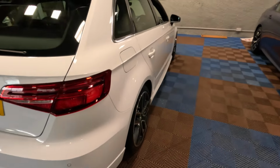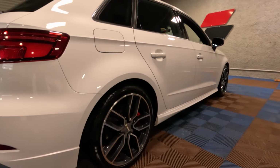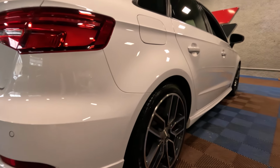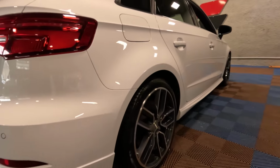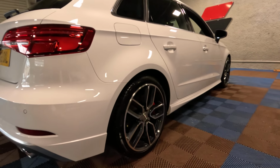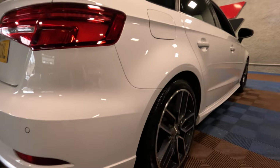And moving around to the offside, looking down the length of the vehicle from the back to the front. Just trying to pick up this lovely 530 diesel in the reflections. Quick plug there. But we can see the bodywork and everything, the same story as the passenger side. Nice, straight and clean with no parking dents.